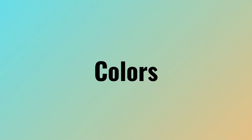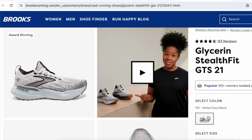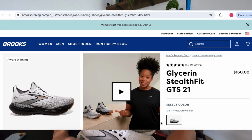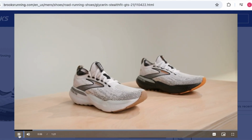Alright, so let's move on to the colors that the shoe can be purchased in, and unfortunately, there is really not a lot. This shoe is available as white, gray, black, which is the one that I'm holding right in front of you when it comes to women. And the same color for men, except for the men's version has a platform that is black, not white. Obviously, with the lack of other colors, it comes down to your preference and why you really want to buy this shoe.